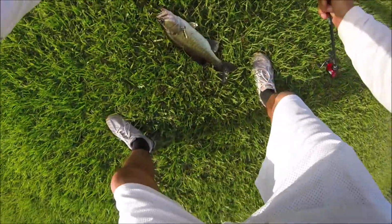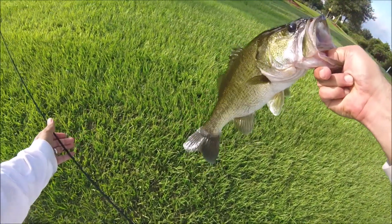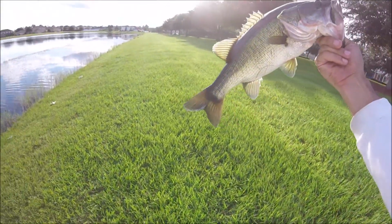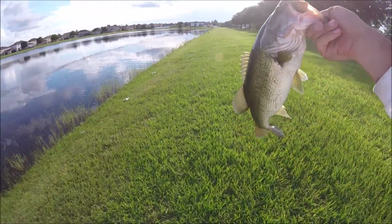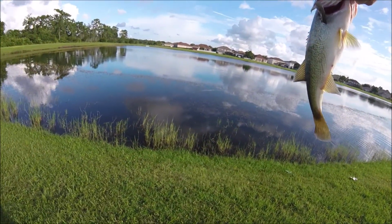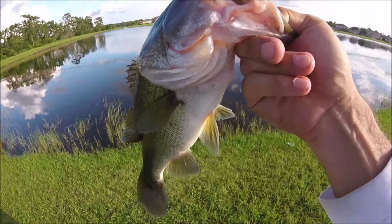That's a stud right there. Yeah. Look at that. That's a Florida brute right there. Hit it on the edge of that grass. Crazy. Really didn't even feel him hit it.